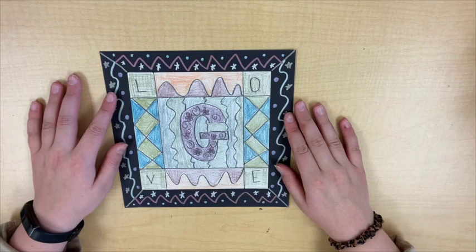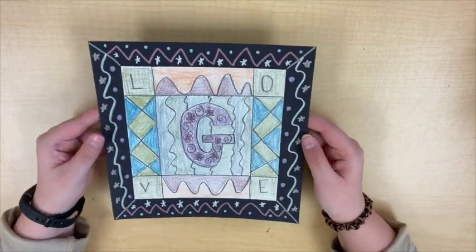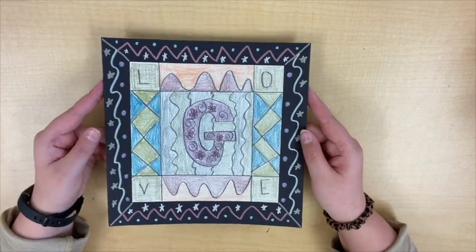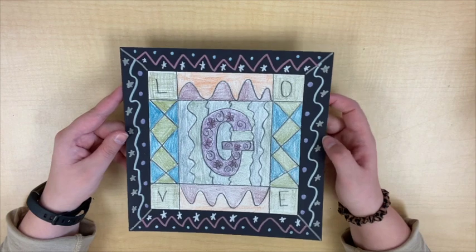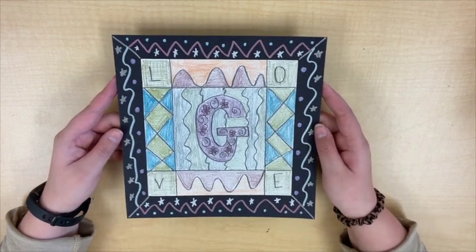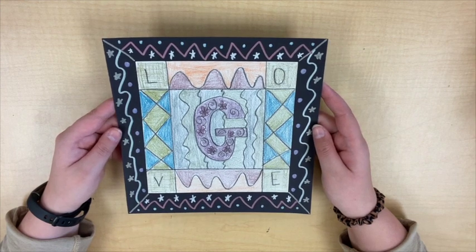I hope you guys had a wonderful time creating your illuminated, decorated Book of Kells inspired letters today. I know I had a lot of fun, and I really wish that we were in person doing this because I love this project. It's absolutely one of my favorites, but this will have to do for now. So I can't wait to see how they turn out. I know you guys did a wonderful job. You've been doing a great job this year.